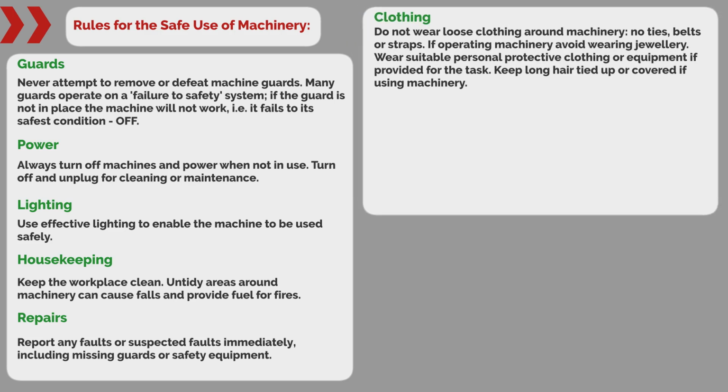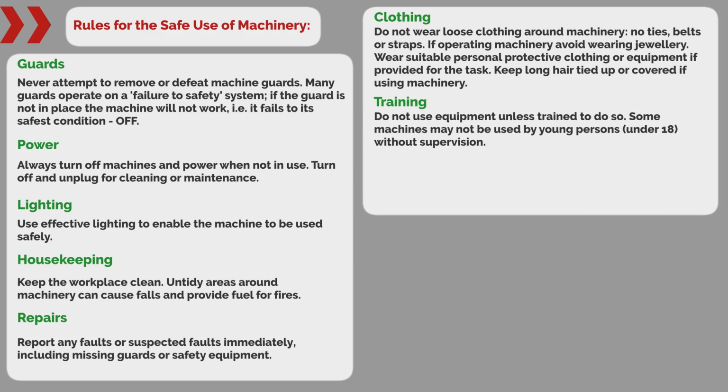Clothing: do not wear loose clothing around machinery. No ties, belts or straps. If operating machinery, avoid wearing jewellery. Wear suitable personal protective clothing or equipment if provided for the task. Keep long hair tied up or covered if using machinery. Training: do not use equipment unless trained to do so. Some machines may not be used by young persons under 18 without supervision.